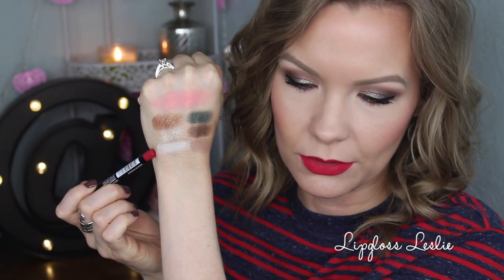So running through the swatches, we're gonna start on the top row of the palette. This is right here. That one is Frosty Nog. Really pretty matte. I'm really liking the mattes in this set, so I'll just say that right off.